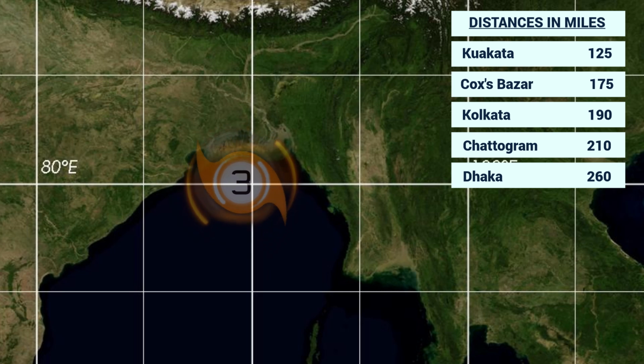Right now, the storm is located 125 miles away from Kuakata, 175 from Cox's Bazar, 190 from Kolkata, 210 from Chittagong, and 260 from Dhaka, the capital of Bangladesh.